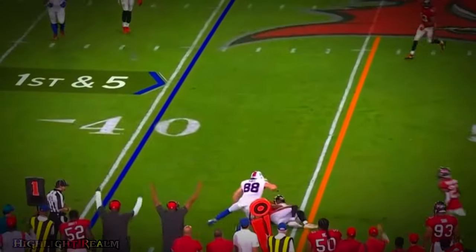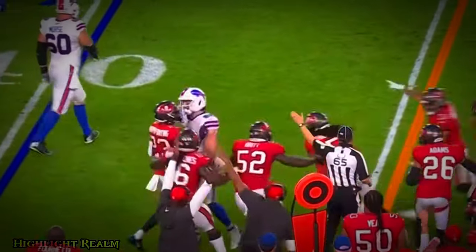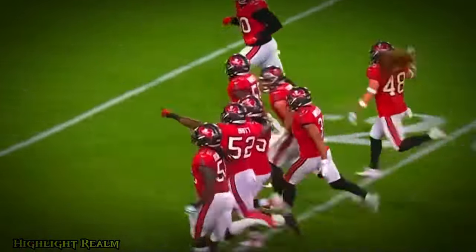Then just throws this up for grabs. He was feeling the heat. Instead of throwing it away, he just threw it in Dawson Knox's general vicinity. And look who picked it off. Do you see who it is? You recognize the hair, if nothing else. That's Richard.